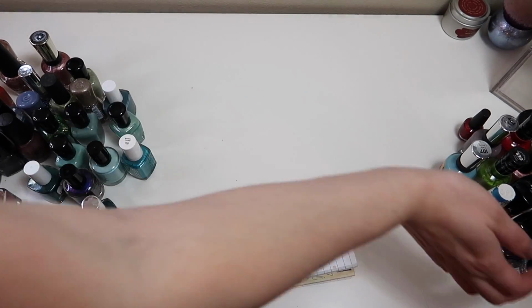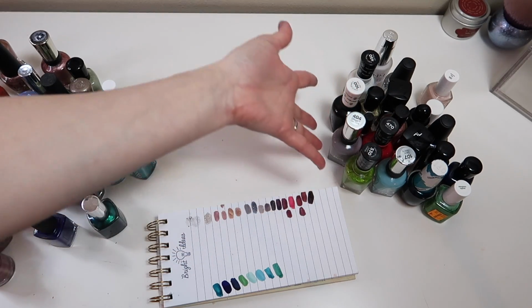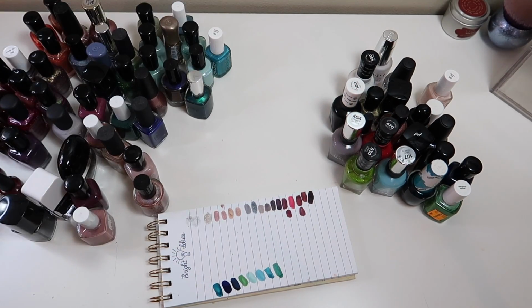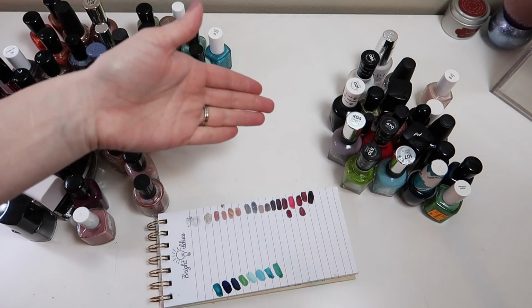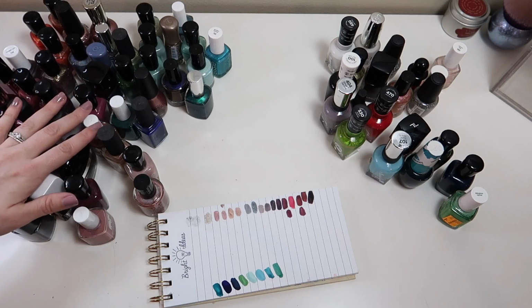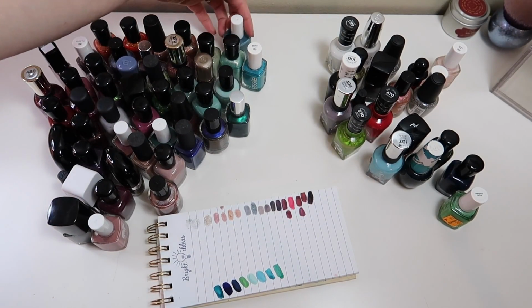All right, so let's count how many we're getting rid of. 21. We are getting rid of 21 nail polishes and keeping a lot. 47. So we are keeping 47, getting rid of, frick, was that 21? 21, okay, getting rid of 21, keeping 47. I feel like that's pretty good. I feel good about everything we kept.